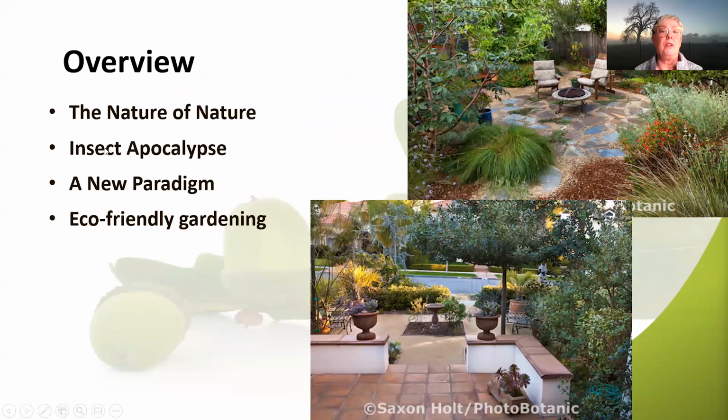So as an overview, we'll be talking about the nature of nature, because our garden allies are very much a part of nature. The insect apocalypse, if you are not familiar with that concept, and we'll be talking about a new paradigm in approaching gardening and how you do that in an eco-friendly way.